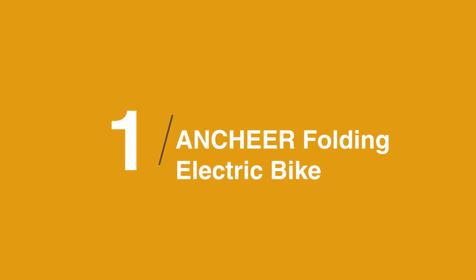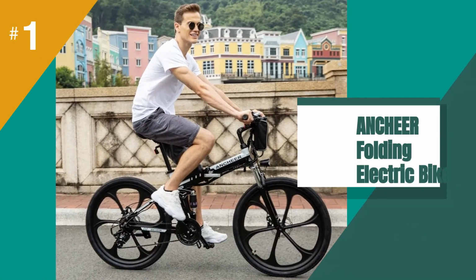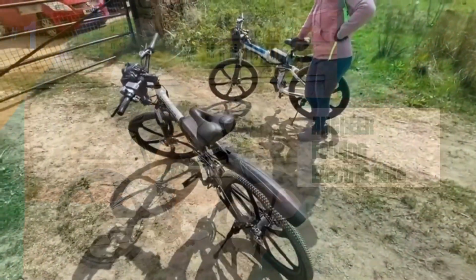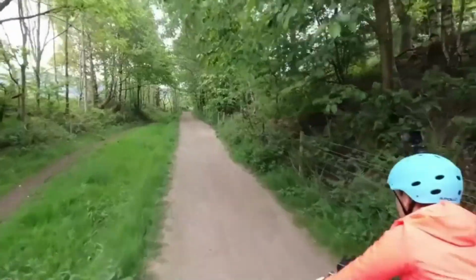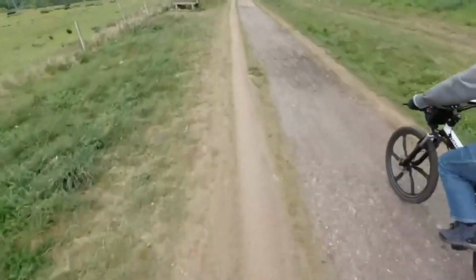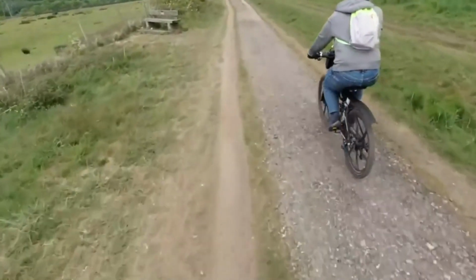The best commuter bike is the ANCHEER folding electric bike. I really appreciate the extra accessories on the ANCHEER that allow you to ride comfortably in the dark. The bike comes with a loud horn, as well as a bright LED headlight which guarantee that you can ride safely and comfortably in poorly illuminated environments.